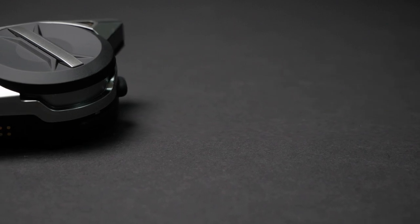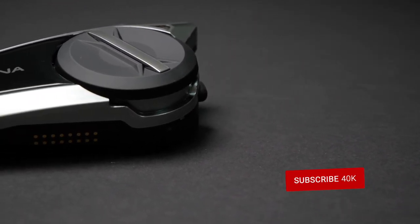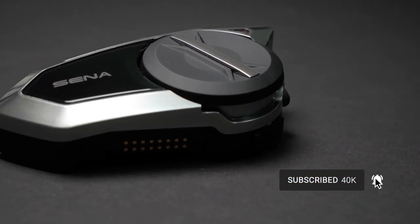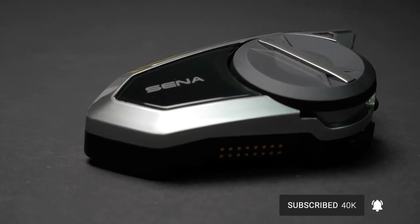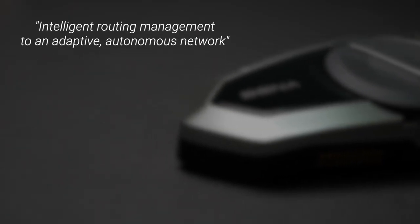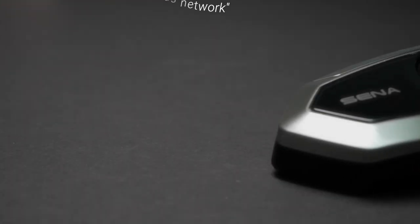The main feature that sets the 50 series apart from other Bluetooth headsets is the new Mesh 2.0 technology. Without getting too technical, Mesh 2.0 devices provide an unparalleled level of communication. Sena claims that it delivers intelligent routing management to an adaptive and autonomous network.